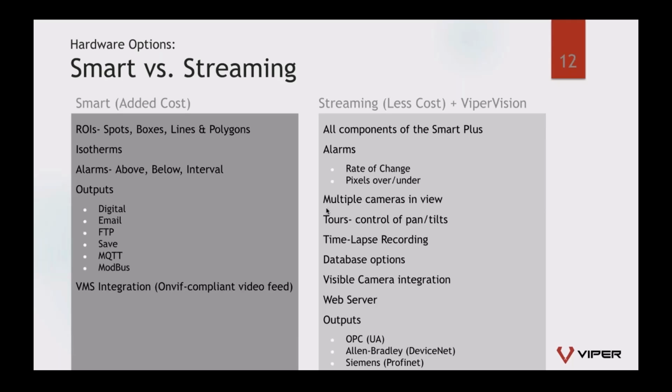So that's kind of the cameras. That's a lot of technical information to say there are a lot of ways to get the temperature data from your system into your control to be able to make a decision. So it's not somebody sitting there watching the screen all the time, although you can do it as basic as that as well.